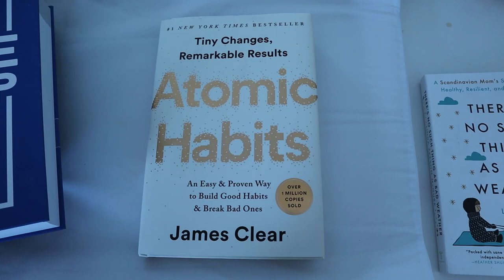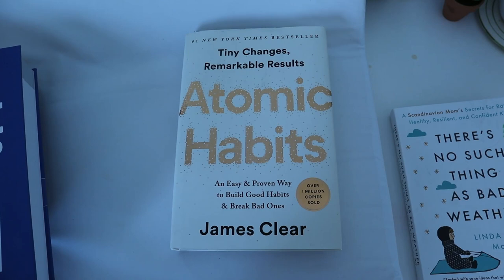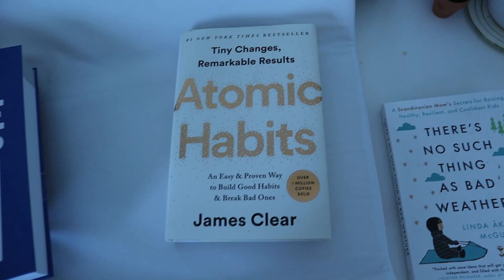I would just recommend, if you have any kind of change that you want to make in life, I would start with this book, because it's all about taking those tiny steps every day and not focusing so much on the end goal, but just how you've made improvements on a day-by-day basis.